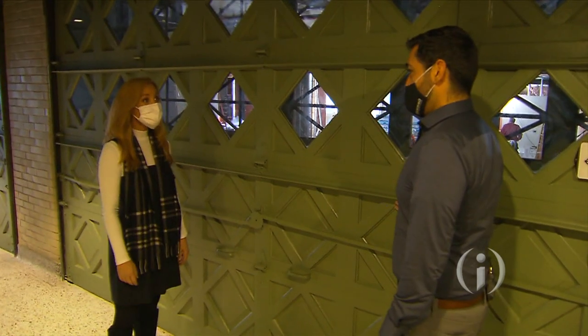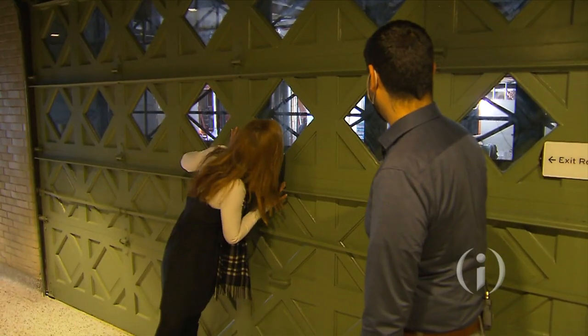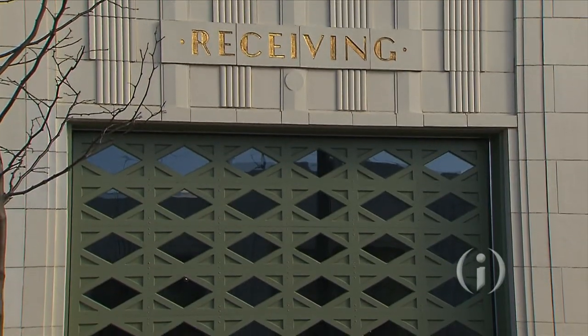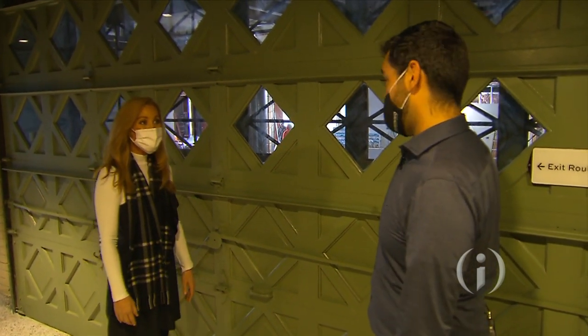This here is a fully functioning garage door. Just beyond it, you'll see a second grid. Those are actually screens. This door could be open for airflow throughout the building. It's all original. Yep, all original. And the trucks would come in and out. On the exterior, you'll actually see receiving. And just beyond these doors is where we will find Modita, which will be a full-service restaurant.